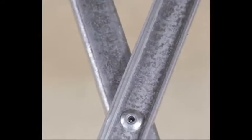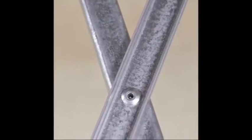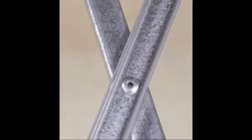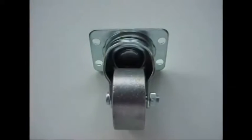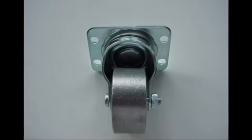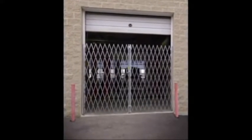Security gates are made to last, using 3/4 inch thick, 14-gauge galvanized steel with corrosion-resistant zinc-plated rivets. Gates are also available in a variety of colors in powder-coated finishes. Gates come with wheels for smooth opening and closing. Safety gates fold easily and can swing up to 180 degrees for an unobstructed, clear opening.